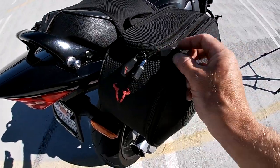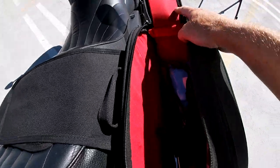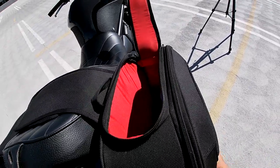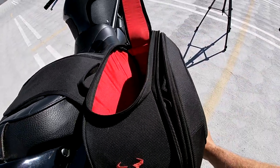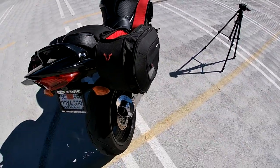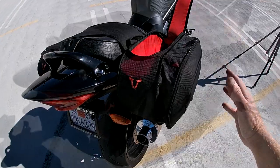They have locking rings at the back, good amount of storage inside, and they also open up. If you unzip here all the way, they will expand out another 3 inches to the side just to give you that extra storage space. They also come with waterproof bags that cover the exterior.